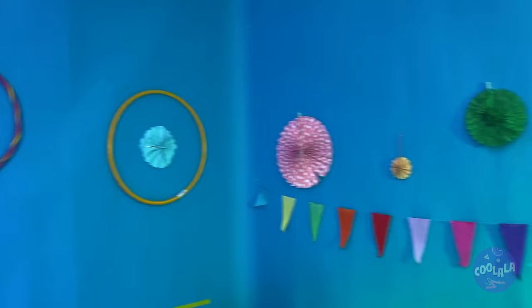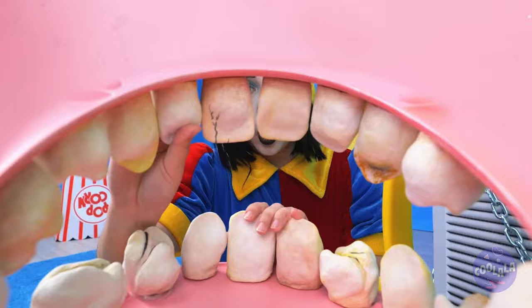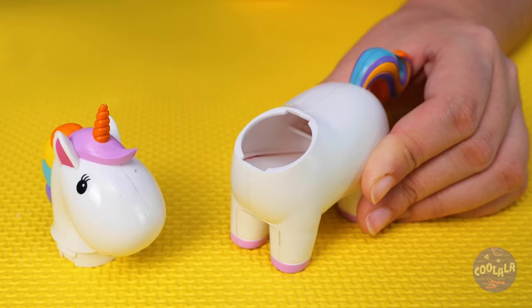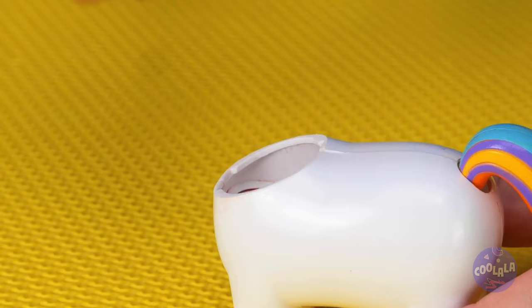Let's look around. Everything's all locked up. Maybe Mr. Unicorn can help. Ooh, a candy unicorn. Now all we need is some candy. Wow, a whole suitcase filled with candy. Fill them up and start shaking that tail. Ooh, it's bite-sized. Let's try it out. Ugh, talk about an aftertaste.